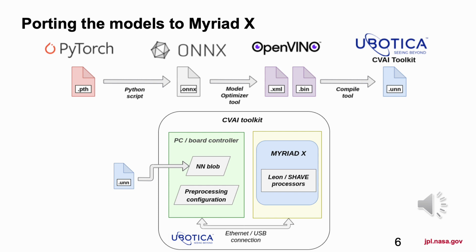Next, the ONNX model is converted to an intermediate representation using the OpenVINO Model Optimizer tool, from which the Myriad compatible blob is compiled. This compile tool allows the compilation of models compatible with any available Intel hardware such as CPUs and GPUs or Myriad VPUs. This compiled .blob model format contains the weights and topology of the network in floating point 16 format. These tools allow for various values to be baked into the model, such as scale and mean values. The hardware resources to be allocated to the model on the Myriad X may also be specified. Communication is provided from the host machine to the Myriad X over either USB or Ethernet, over which the models are deployed to the Myriad X using the Ubotica CVAI toolkit.